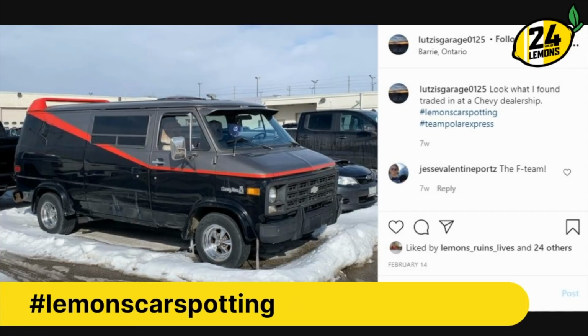Good point. Yeah. This is from Lutz's Garage 0125. He's out there in New York somewhere, isn't he? Ontario, yeah. There it is. Ontario. Another Lemons Rally guy with a Firebird. He's run a few Lemons Rallies. He says this was a trade-in at a Chevy dealership.